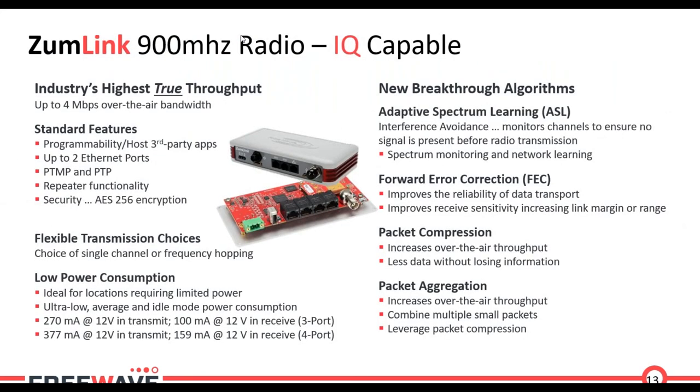Here are some of the specs for the ZoomLink radio in depth here. So as we mentioned, it's a 4 meg radio. The standard features, as I just mentioned there, it can host applications. So AutoSol, Node-RED, OpenPLC, those are some of the applications you'll commonly see run on this radio there. We have two Ethernet ports. We also have a version that has a single serial port, depending upon your need there. It can function in a point-to-point or point-to-multipoint network. The topology is pretty flexible.